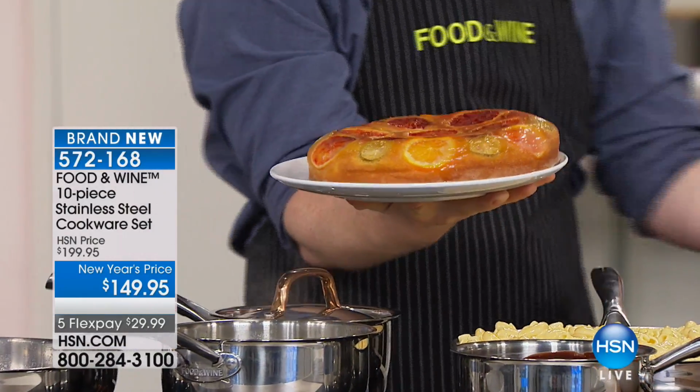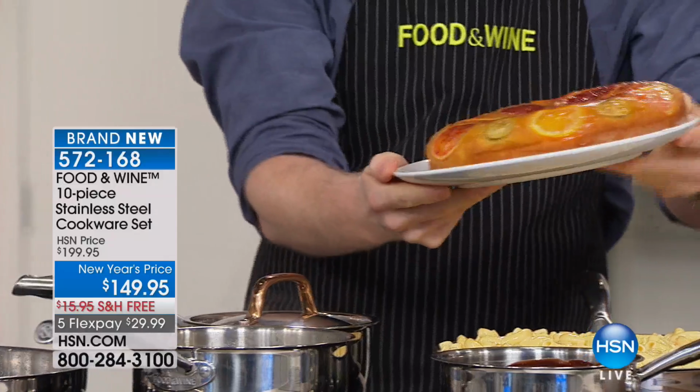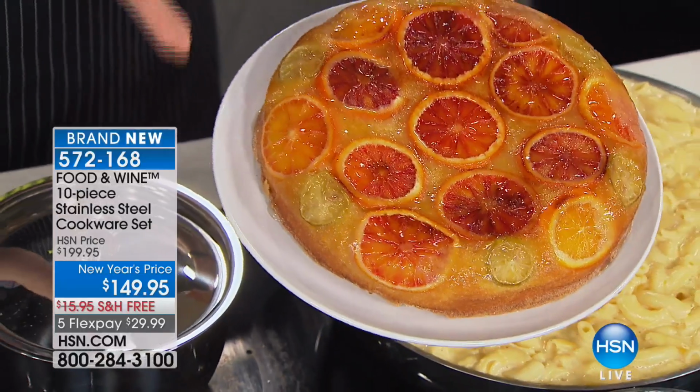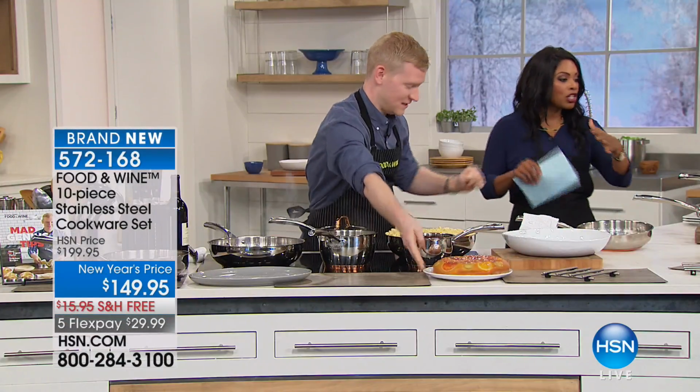gorgeous. I mean, is that not beautiful? I love the way it just kind of released out of the pan. I mean, look how gorgeous this is. It's beautiful. Oh, it's perfectly seasonal because you have all that citrus, and it literally came out of a stainless pan. A stainless steel skillet, of which you are getting.